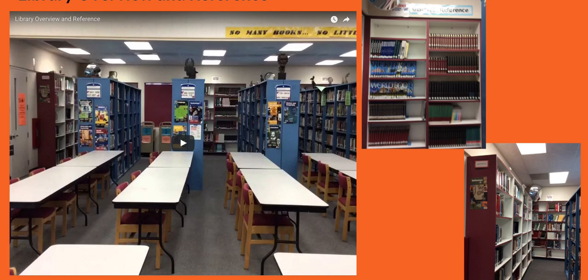Let's take a look inside the library and see what there is to see, including our reference section. Generally, reference materials are used only in the library.